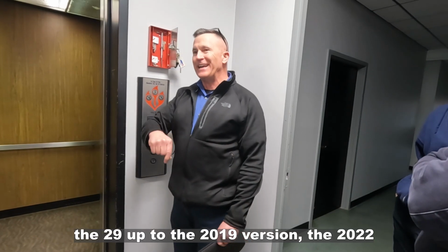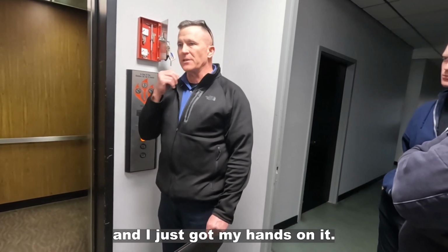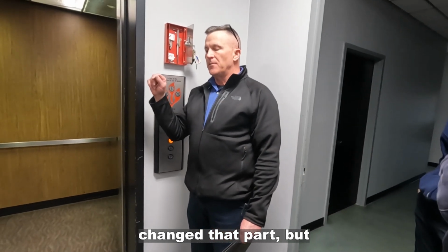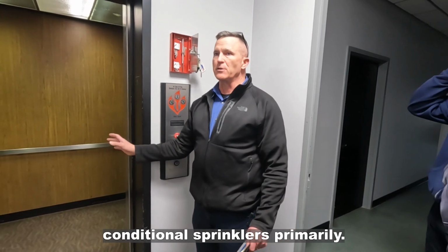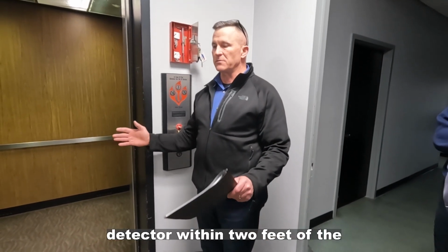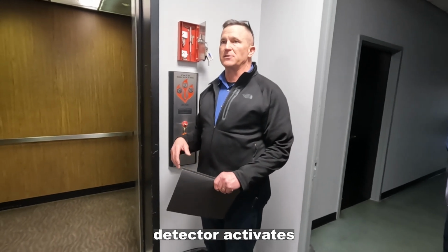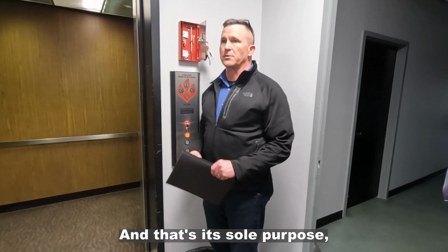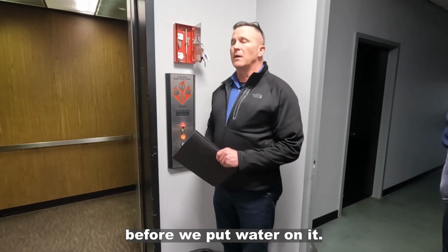Let's say that up to the 2019 version. The 2022 was just published a couple months ago, and I just got my hands on it. I don't know if they've changed that part, but no initiating devices are allowed in the hoistway unless you have those conditions, sprinklers primarily. And then it's a heat detector within 2 feet of the sprinkler head, so that hopefully the heat detector activates and shuts off power to the elevator prior to sprinkler activation. That's its sole purpose. We call it shunt trip operation. It kills power before we put water on it.